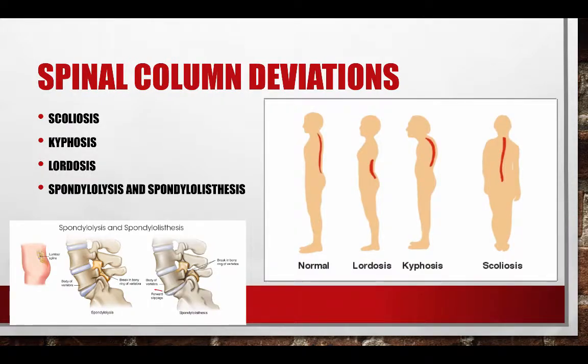The last area we want to cover is spinal column deviations. That's scoliosis, kyphosis, lordosis, spondylolysis, and spondylolisthesis. Here we have a picture of someone with a normal spine. Usually it's a little bit of an S shape that we need to see.